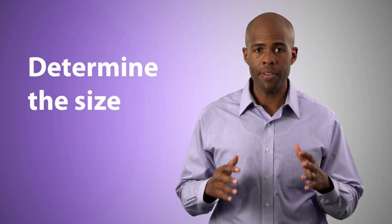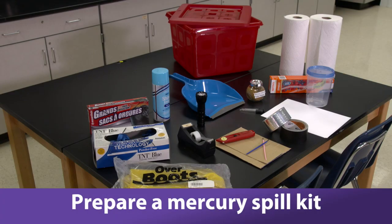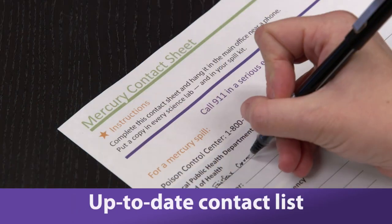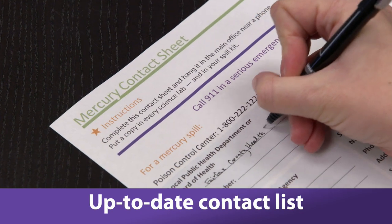Decide if the spill is small and you can clean it up yourself, or if it is large and will require trained professionals to clean it up. Plan for dealing with the mercury spill before it happens. Prepare a mercury spill kit. Be sure school staff knows where that kit is located. Maintain an up-to-date contact list so you will know who to call in case of a spill.